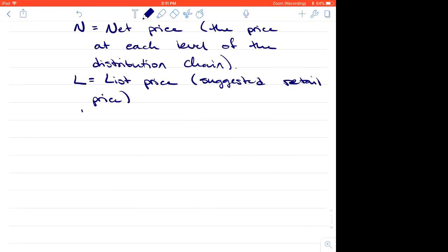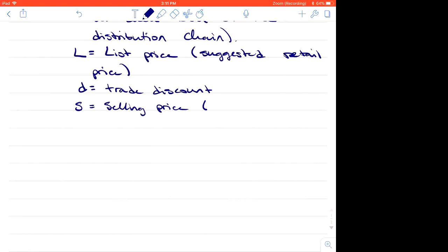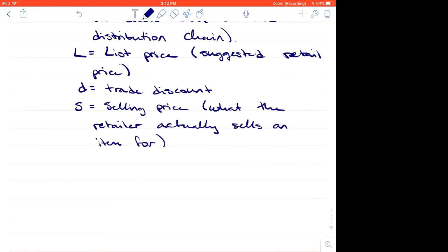And then going on, we have d, lowercase d, is the trade discount, the trade discount at each level of the distribution chain. Okay. So we dealt with that last day. Capital S is the selling price. This is what the retailer actually sells an item for. And then we have C, which is the per unit cost.